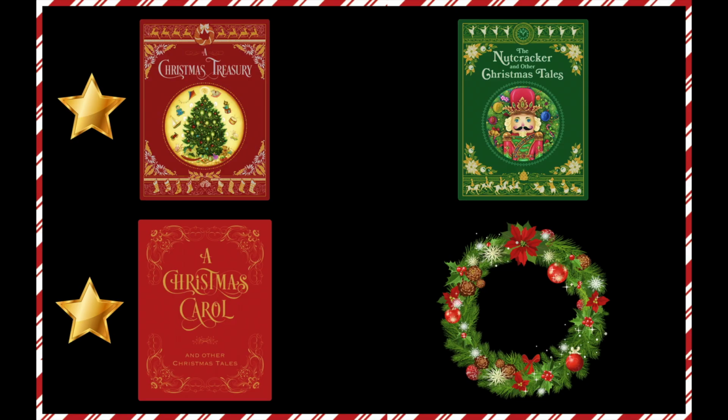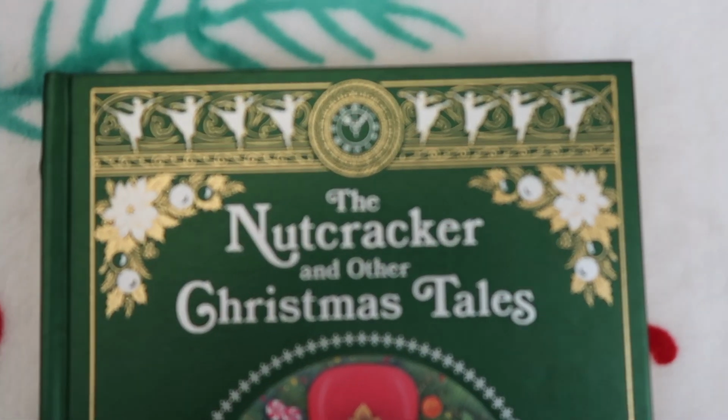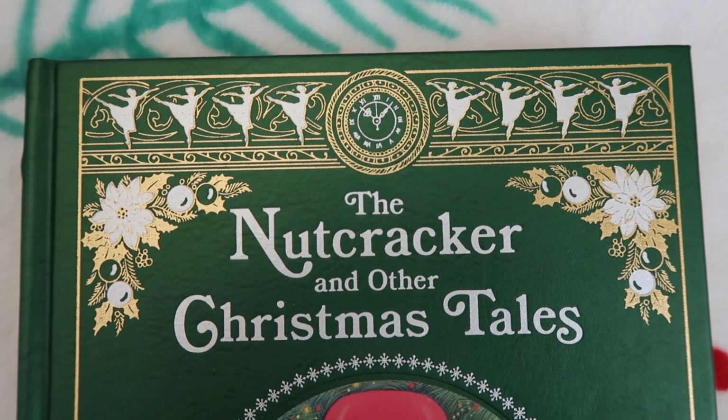A Christmas Treasury and A Christmas Carol have four authors in common. Three story authors, Charles Dickens, Louisa May Alcott, and L.M. Montgomery, and one poem author, Clement Clarke Moore. They have one story in common, A Christmas Carol, and one poem in common, A Visit from St. Nicholas. A Christmas Treasury has three more stories, 10 as opposed to 7, and the exact same amount of poems, 9. The Nutcracker and Other Christmas Tales, published in 2019.